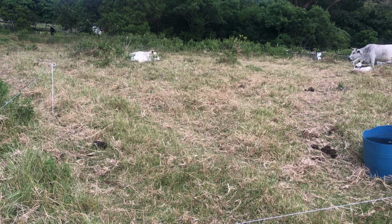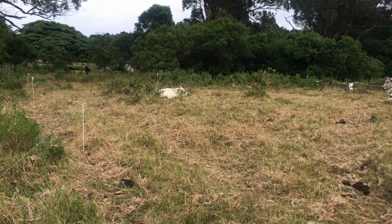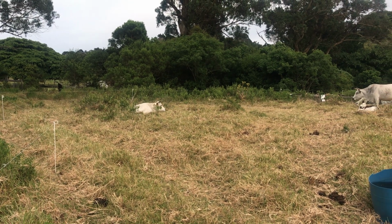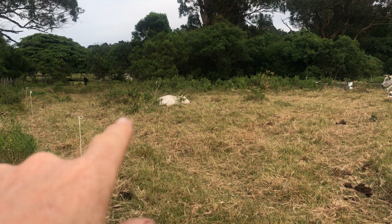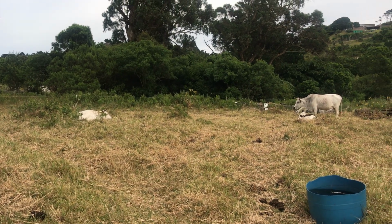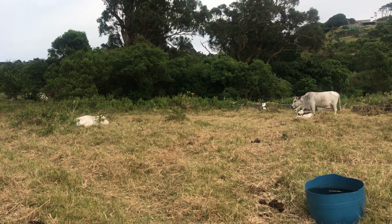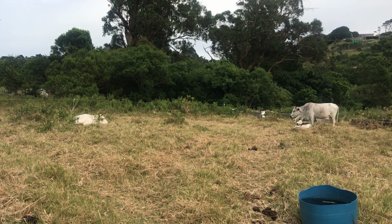So I've been watching some very instructional videos on YouTube of how I can use polywire to keep in the goats that I'd love to keep. You see, I'd love to keep goats because you can see just looking at the pasture there, the cattle ignore a lot of the brush. They will kind of nibble at it, but it's not really their favorite. And they're exactly the opposite to goats. Goats will kind of nibble at the grass, but they love the brush. But the horror stories you hear about goats is that they will escape out of everything.